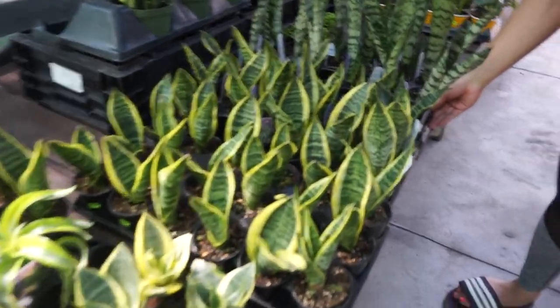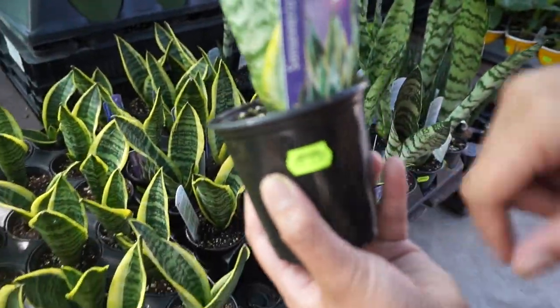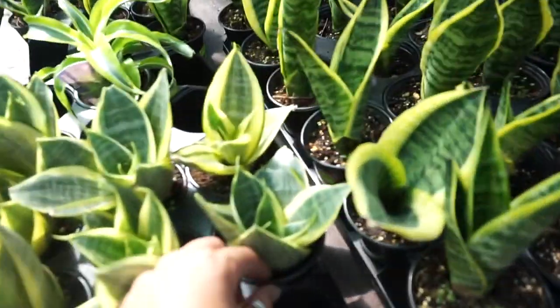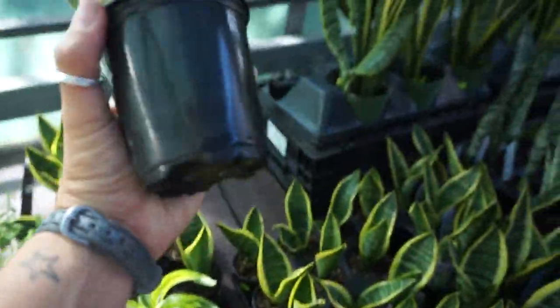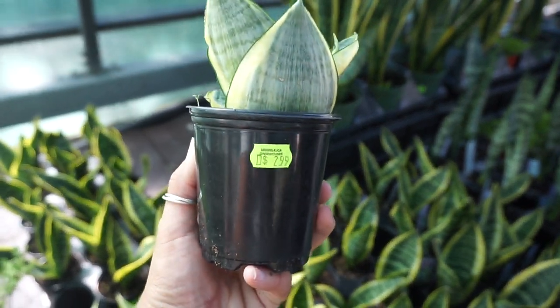Okay, so we got snake plants here. Snake plants. Sansevierias. $3. Cute. I almost bought one of these. Remember the other day? Yeah. Look, I love this one. I actually might get this. So how much is this? $2.99. Okay, I'm actually gonna get one.